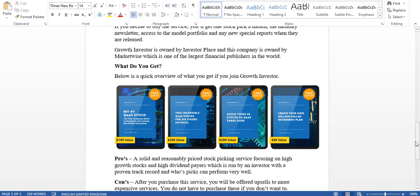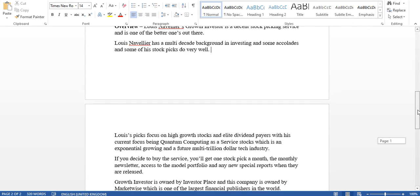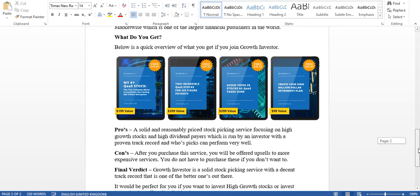Growth Investor is owned by Investor Place, and I do believe Louis Navellier owns Investor Place. This company is owned by MarketWise, which is basically one of the biggest financial publishers in the world. It turns over $1 billion a year and owns many, many different publishers. So that is a quick overview of Growth Investor and what it is and who runs it.